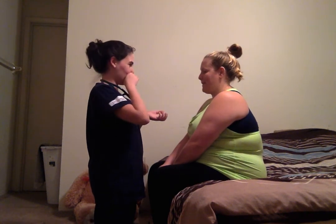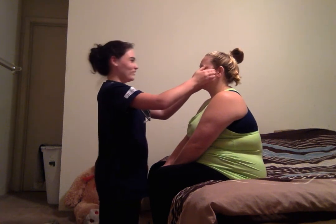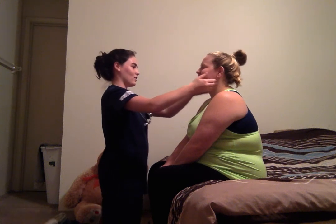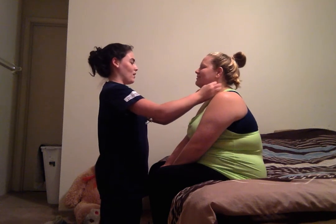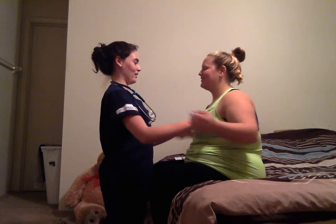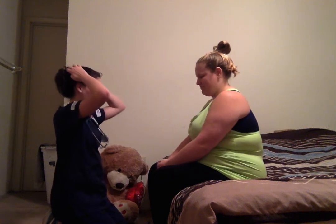Perfect. Now I'm going to do lymph nodes. I'm just going to palpate them for enlargement. And Holly, if you could just tell me if you feel any tenderness. Okay. So I'm going to start pre-auricular, post-auricular, occipital, tonsillar, submandibular, submental, anterior and posterior cervical, and supraclavicular, and then I'm just going to go ahead and do her axillary right now. Did you feel any tenderness? Nope. Alright, I didn't feel any enlargement or anything of that.